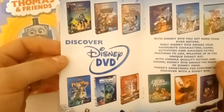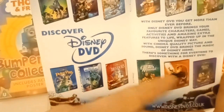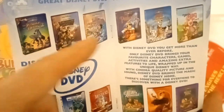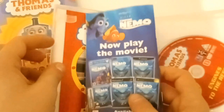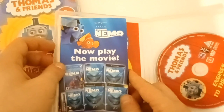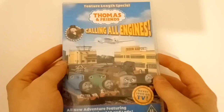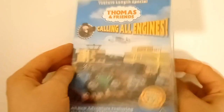I mean, anything that's a main series, like a main Disney animation movie, like Peter Pan, The Aristocats, Fox and the Hound, Lion King, Lilo and Stitch, Treasure Planet, Pinocchio. I own those on Blu-ray. And it looks like they're advertising about 6 different versions of a Finding Nemo video game, and why it's in here, I don't know. And of course, Calling All Engines, it's a movie that most people don't like. I thought it was all right.